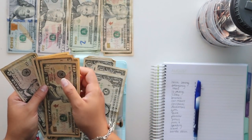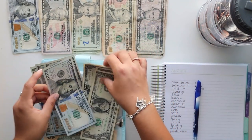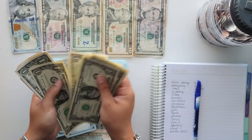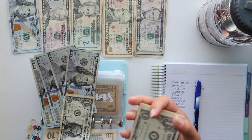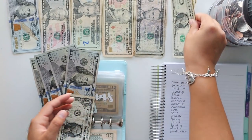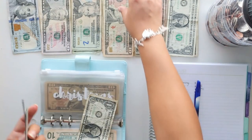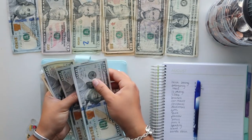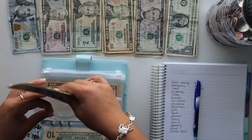So we're gonna go ahead and grab a $100 bill and add that to the stack. And then we have 1, 2, 3, 4, 5, 6, 7, 8, 9, 10. Okay, the coin jar is gonna have to move over just a tad. So this was 10 ones, and then we're gonna grab a $10 bill. So we have 100, 200, 300, 400, 410, and 411 into Christmas.